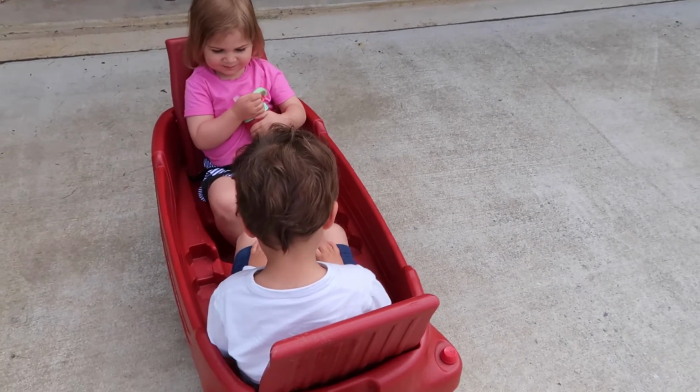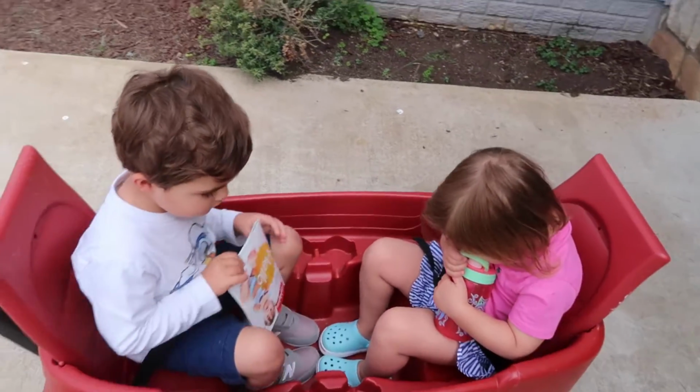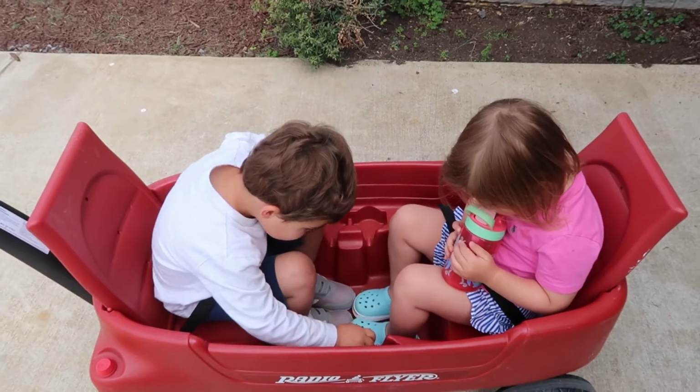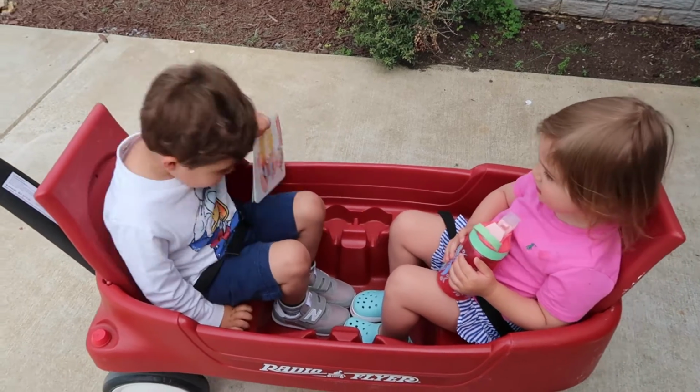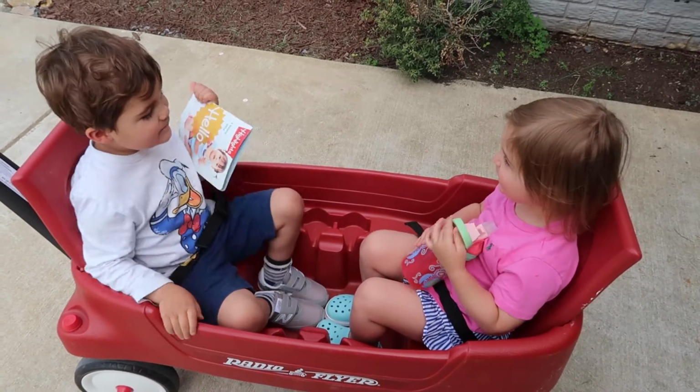Okay, we're gonna go on our walk. The wagon is not my favorite thing to walk with, but the kids love it a lot, don't you? It's just a little hard to pull from behind, kind of, but okay, let's go, right? Can you wave? Say bye-bye. Bye-bye.